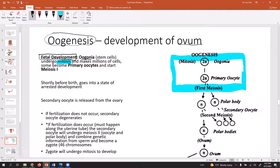Okay, it's a little incorrect, so I'm going to fix it a little bit. So here's an oogonia. Is this a haploid or a diploid? Diploid. How do you know it's diploid? 2N. It's 2N. Very good. Okay. So at this point, is this a gamete? No. Okay. So this is a regular cell called an oogonia.